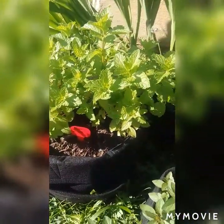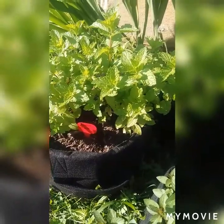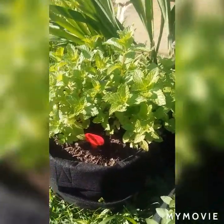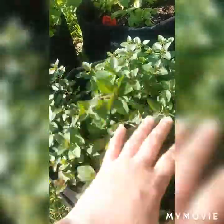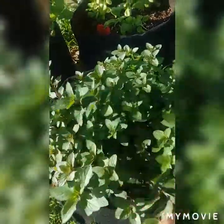Now I'm going to come out here probably later on and do the first half of a video about cutting this back a little bit. Maybe this guy too. He's pretty full. Oh, when you do this, it smells so good. It smells so good.